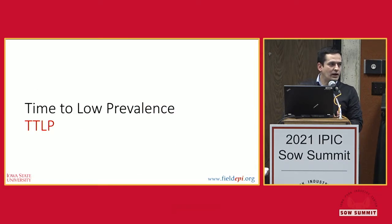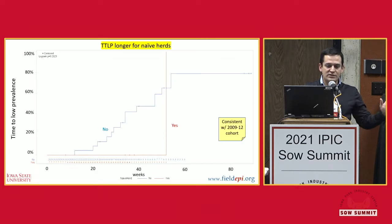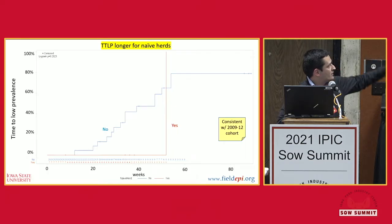So let's go a little bit into the risk factors, going back to that survey that I showed, where there is a lot of variation. Let's ask how these factors from the survey relate to each of those metrics. For time to low prevalence, time to consistently PCR negative pigs, let's look at the herd immunity related variables. I'm gonna use this survival plot chart. Don't get scared, the analysis is pretty straightforward. The y-axis, the vertical line, is the percentage of herds that achieved low prevalence over time in weeks.